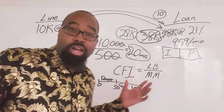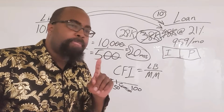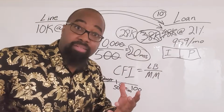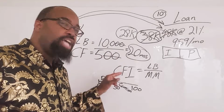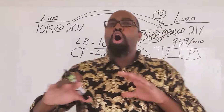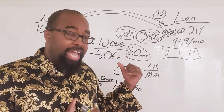Now, I didn't do the calculation on it, but I can almost guarantee you it's going to be cash flow sucking, because relative to what the balance is, are you paying appropriately in cash flow? Is it sucking the cash flow? How do you determine that? Cash flow indicator method. So let's go ahead and get back to our example here. We are at the 28K mark. Remember, it's all about making sure that time and balance is used here and kept in mind.